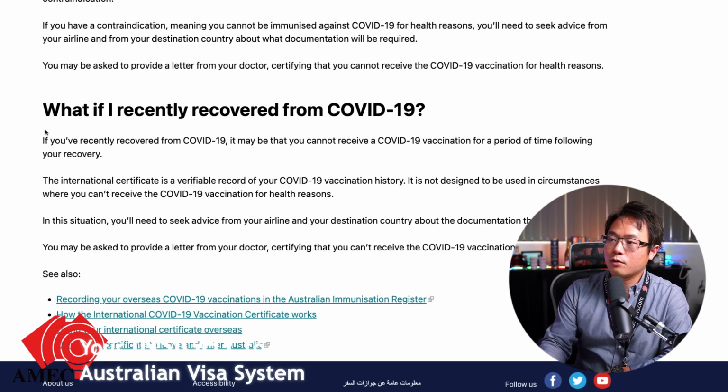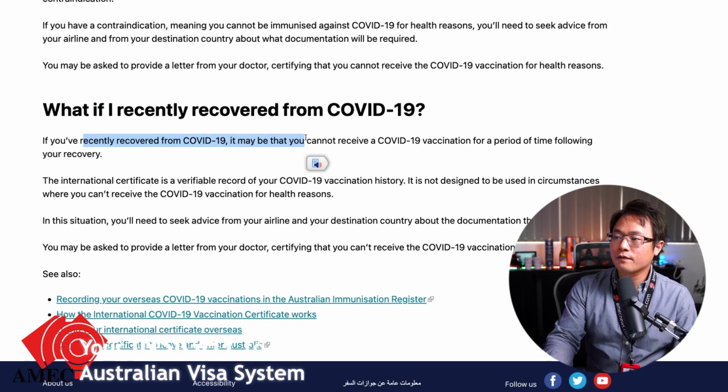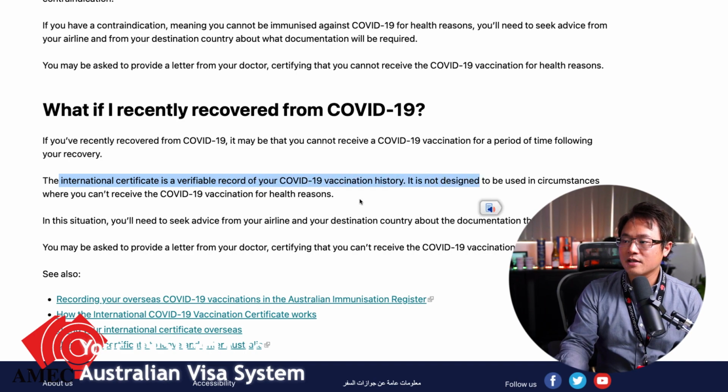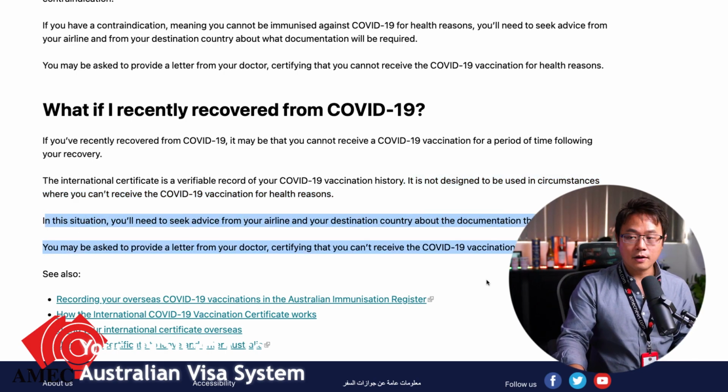So last question: what if I recently recovered from COVID? So you have contracted COVID and you have recovered. If you recently recovered, it may be that you cannot receive the vaccination for a period following recovery. The ICVC's verifiable record of your vaccine history is not designed for your recovery or health reasons. So in this situation, again, you need to get a letter or advice from a doctor. You can show that upon your arrival at the border of Australia, or if you're traveling out, you need to show that at the border of that country, at the gate of the airport.